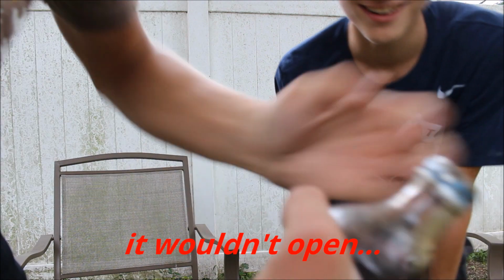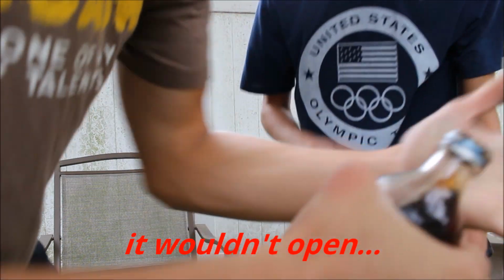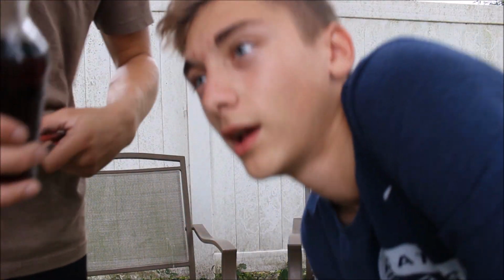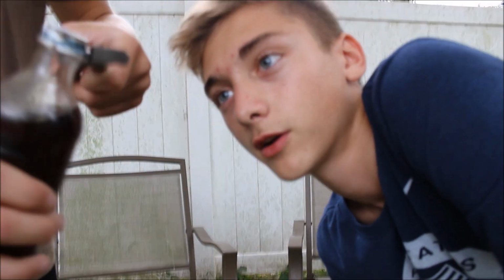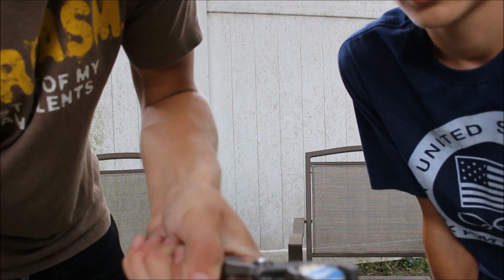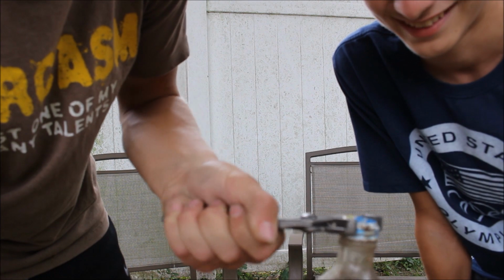Is it really that hard? Yes. All right, it's so old and rotted and stuff. We can't turn it. Yeah, we're using pliers to pry it open. Dirt came out of it.